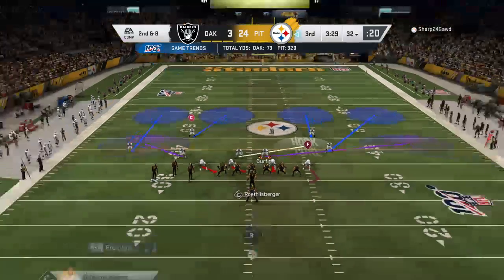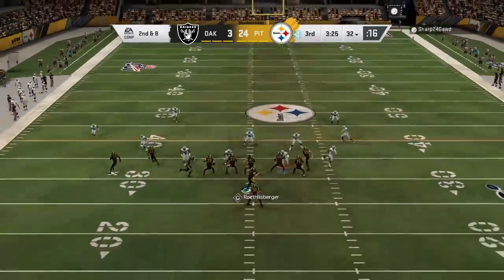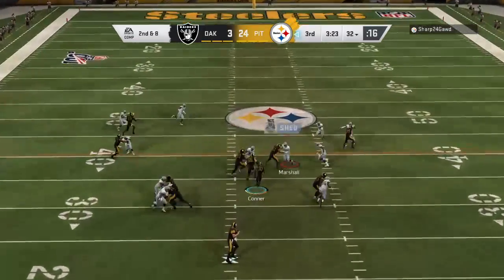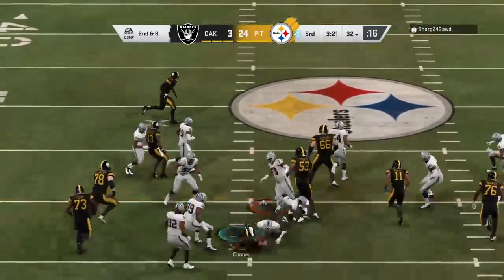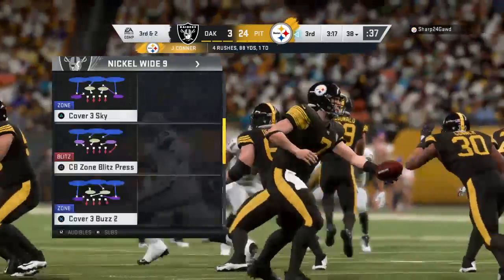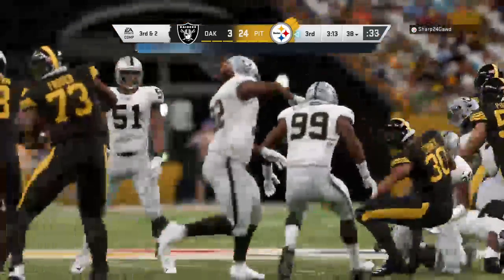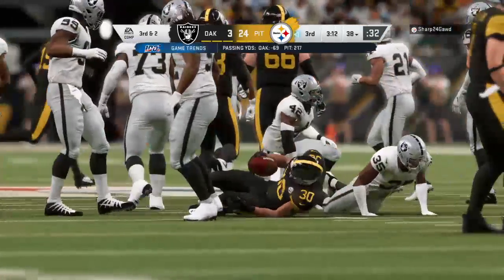And here we go. Watch the pass. Ben leaves to counter on the draw. It's a gain of 6, moves him to a manageable 3rd and 2 situation. I thought that was a good call. Passing situation on 2nd down. They hit him with the draw instead and pick up nice yardage.